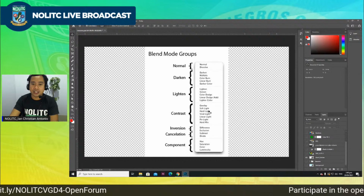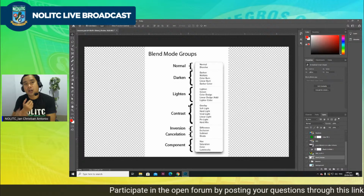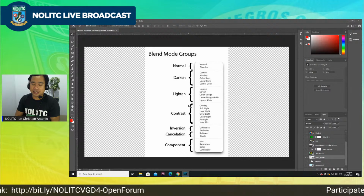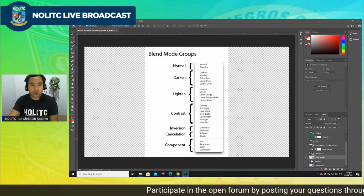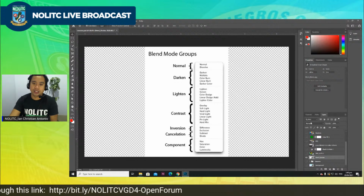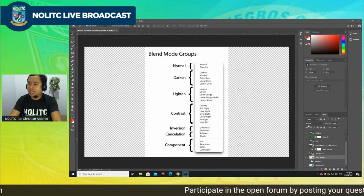Okay, so yung next natin, sabi ko kanina, gagawa ako ng isang photo manipulation, then try ko na gamitin lahat ng diniscuss natin mula doon sa first ng webinars, yung basic tools, yung adjustment, yung layer style, then yung blending mode. So ito yung pinaka-focus talaga natin. Dito makikita natin kung gaano ka-importante yung blending.